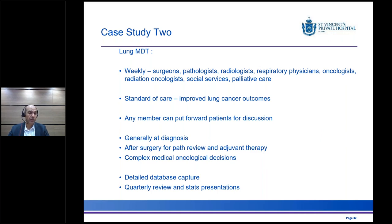The other patients we see would often be after surgical resection. We discuss them again. So let's say at diagnosis, we have a look and we say, yep, this patient has been diagnosed with an adenocarcinoma and needs to have surgery. Once we've performed the procedure, they'll come back, and we review the pathology and the need for further adjuvant therapy. Other common patients would be those requiring complex medical oncological decisions. There are so many new trials on the go. Often physicians want to know: is there a new trial available? Is there something else for this particular patient? We'll talk a little bit about that in a few minutes.